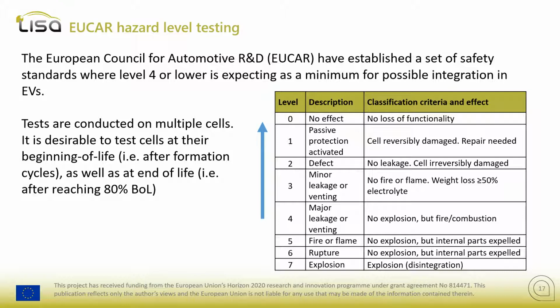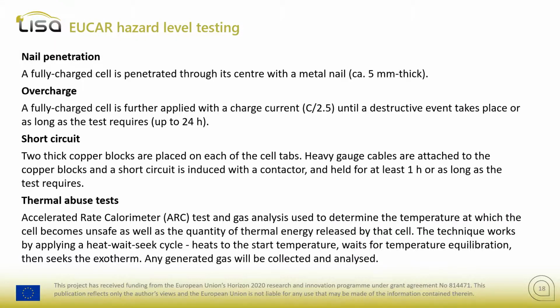tests on multiple cells, both at the beginning of their life and also at the end of their life, to try and qualify them. So the tests involved here, there's 4 separate tests: a nail penetration, an overcharge test, short circuit testing, and thermal abuse testing. The nail penetration is very simple. A fully charged cell is penetrated through its center, and then we see what happens. The overcharge testing involves a fully charged cell once again, where it's further charged with a C over 2.5 current until a destructive event takes place or 24 hours has gone.